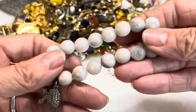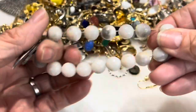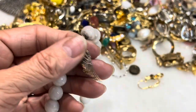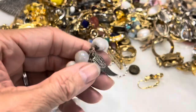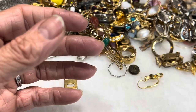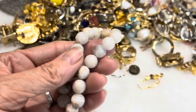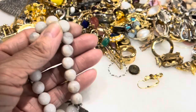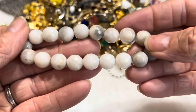Here is a gemstone faceted natural stone stretchy bracelet. It's got like a feather and a cross, but you know, they're magnetic. The bracelet, it's stretchy, but it sits right at about 6 3/4, and it is a natural stone. Probably it goes up to quartz, which makes me think it's most likely some type of agate.